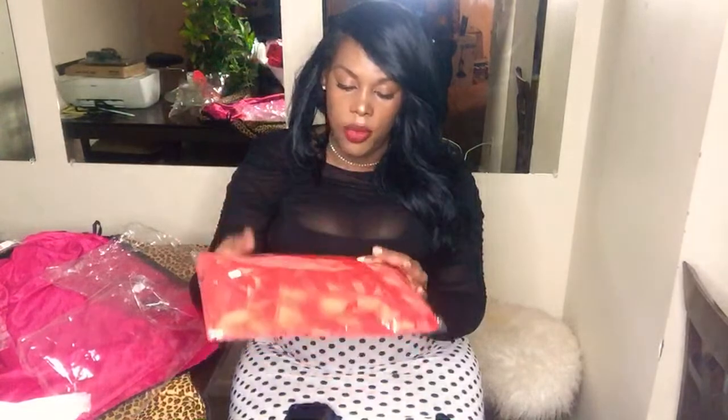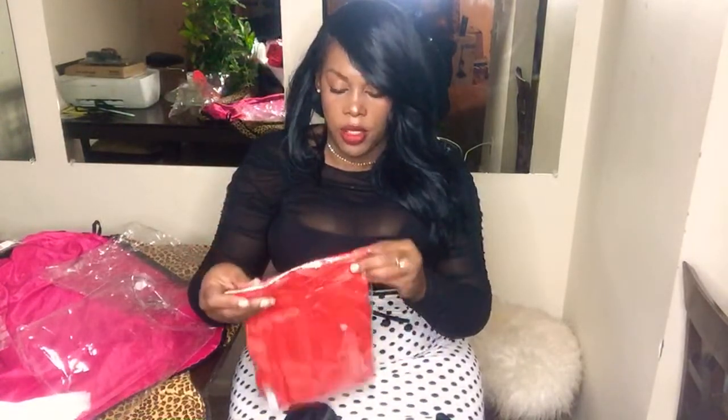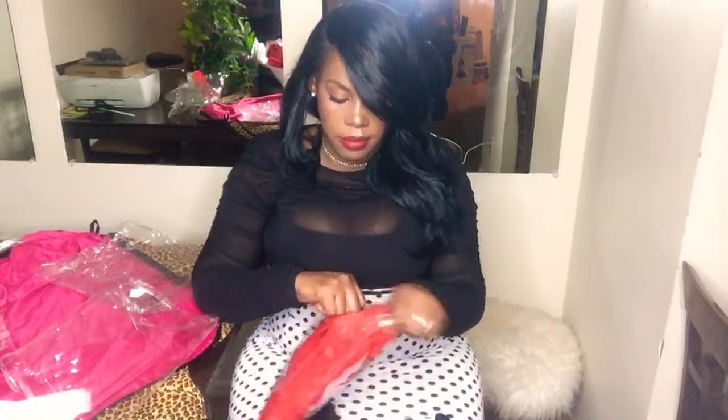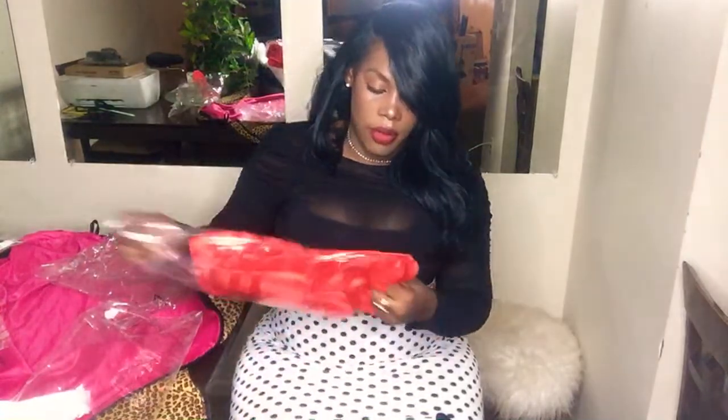Okay, you guys, I'm gonna show the red one, just like that one. I think this was a small, I'm not even opening this one. This one's a large. So this one, let me see. That one's an extra, extra large. This is like a large. See, they do run small.